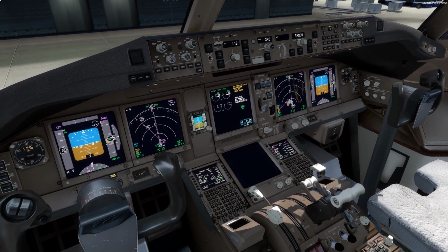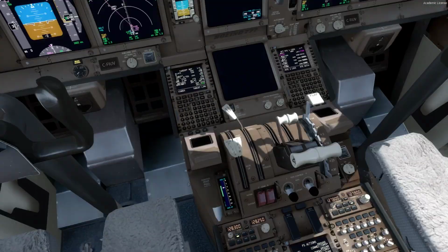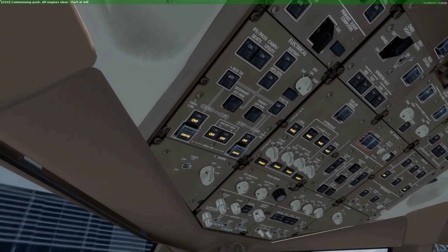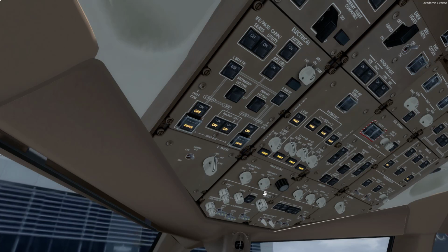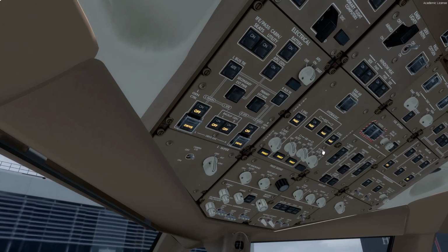So we have no problems. Could probably go and test the TCAS. Just check if things are right. Alright, it's passed. We can release the parking brakes and we can now go and turn on the right ELEC and the left ELEC. And wait for the fault lights to go off, and we'll turn on the other ones.